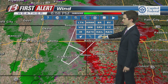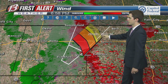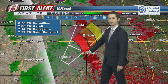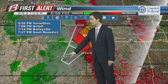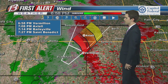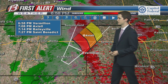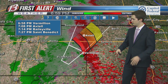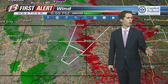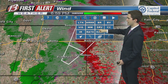We'll go ahead and take it from where, if we're going to see some circulation, maybe a tornado, and take our track from there. So northeast at 30, we'll put it into Vermilion right about now. Again, stay in your storm shelter. If you're in Frankfort, the threat is now moving to the east of you. It's now getting ready to head toward the northwestern part of Nemaha County. Axtell at 7:08, so in about 10 minutes. And then if this holds together, that'll be Baileyville by around 7:14. Now, even if we don't see a weak tornado develop out of the storm, we're still going to be looking at some heavy rainfall and some occasional lightning.